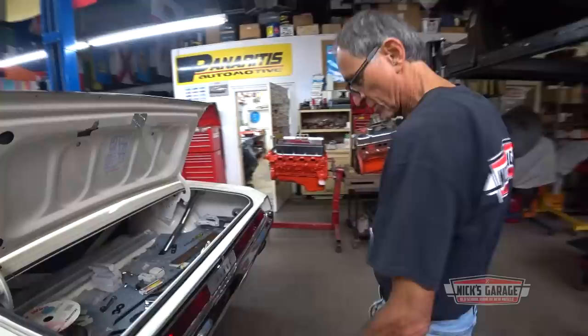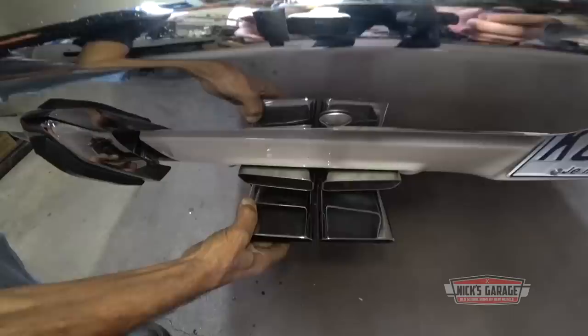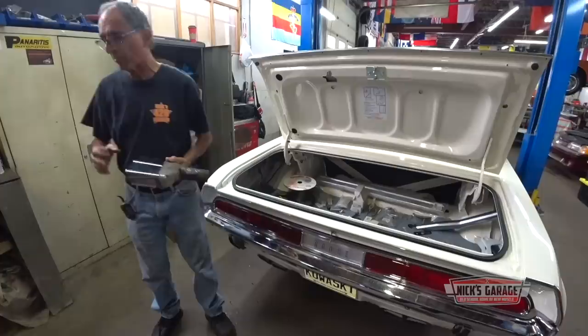These are repros. They look good, but you know what? I'm not happy with it. So what I'm gonna do is, since I installed two super turbos underneath the back seat on the car, had custom fit pipes in there, I find it too loud, and plus I'm not happy with these chrome tips.